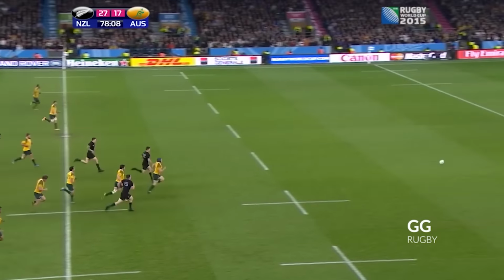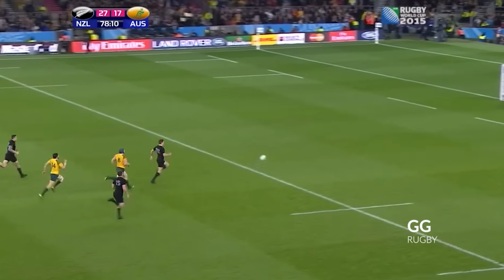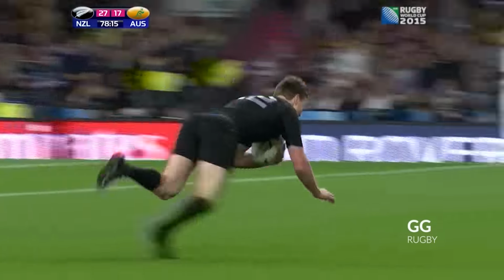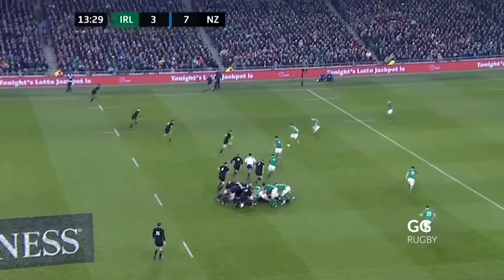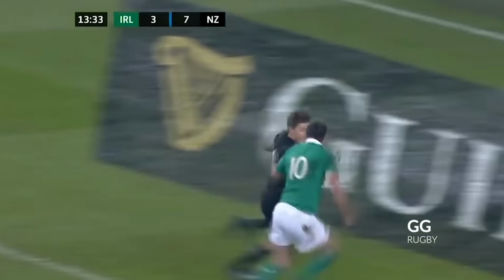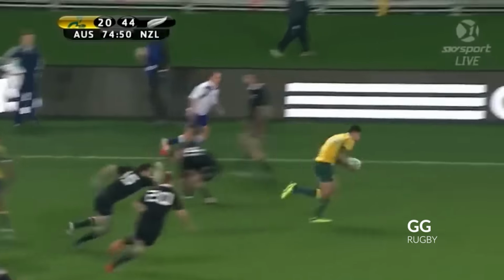Barrett is chasing. He's got Pocock for speed. This is Beauden Barrett. Control this. And the cut is his. He goes looking. Smith delivers to Beauden Barrett and he attacks the base and he's gone. Pace. Space. Oh, intercept.